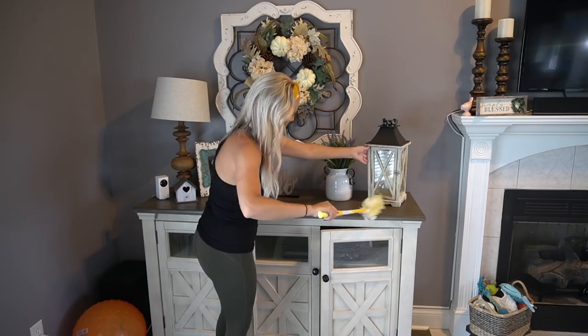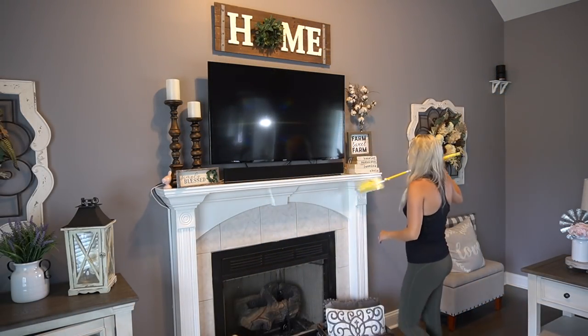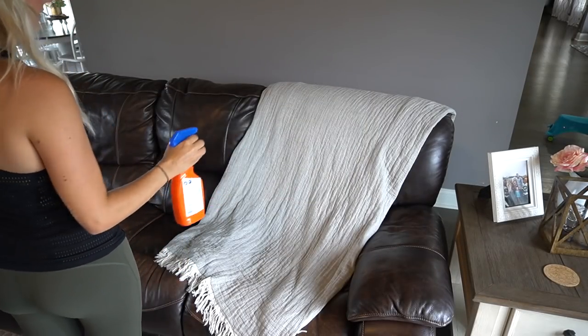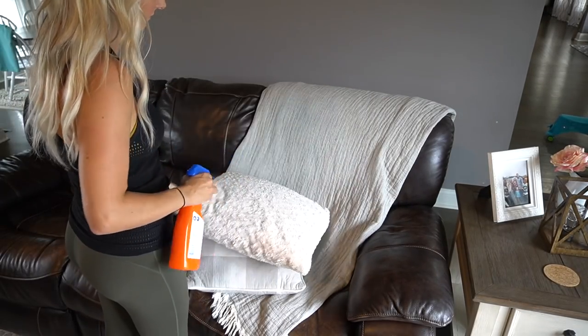As you can see up on my big wrought iron pieces, I do have some fall wreaths that I found at Walmart hanging up there. I got a little ahead of myself. I bought them a couple of weeks ago. I think they're so pretty and I went ahead and hung them up, and I still have some of my summer decor out, but I am taking that up in today's video.